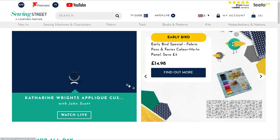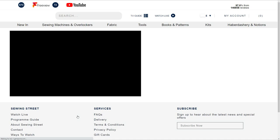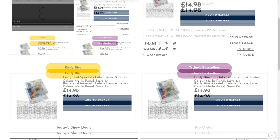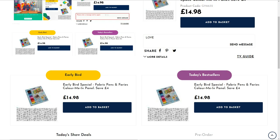Okay, right. Now the third way is to go to the website. You go to the website and click on watch the show live, and then you'll see the box on the right hand side. It says send message studio. You can write a quick message in there. Now, Hannah's tried to send me nothing. On the day of friendship, she's tried to send me nothing. Anyway, you write your message there, you send it through to the studio, and they're the ones that come up in the white boxes underneath. Love. She just said the word love.